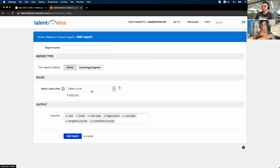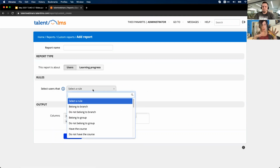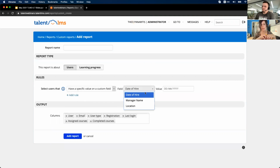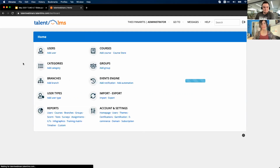And if we add a new rule at the bottom, if I'm not mistaken, here we are. You can search users if they have a specific value on a custom field. So if you have this feature, if you have custom reports, you can already use that. And I will check with our team if it's possible to add this filter to when we are looking at the users and courses. So right now you can do this with custom reports. I hope it helps.